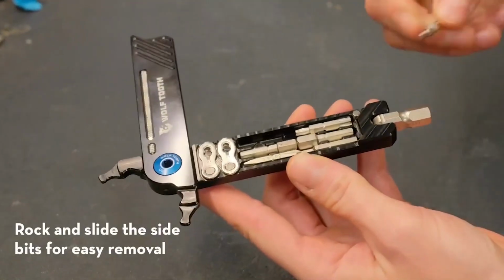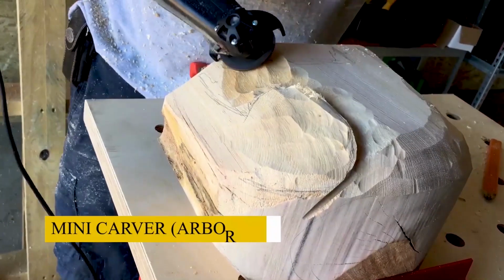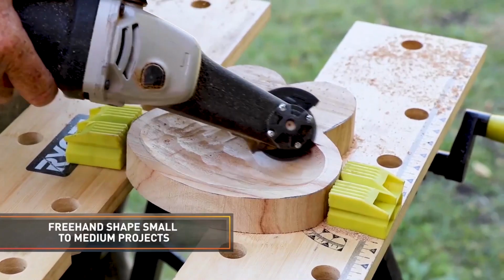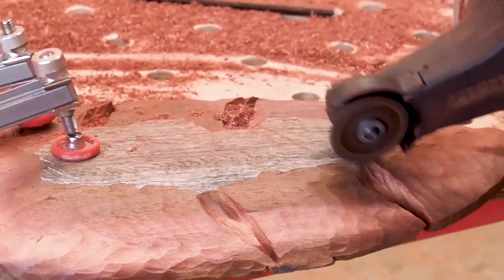Whether it's a bike adjustment or a small repair, it's a compact tool that keeps you prepared without adding bulk. Mini Carver. When you need to shape wood quickly, but still keep control over fine details, the Arbortech Mini Carver delivers a balanced solution. Its tungsten carbide blade removes material efficiently while allowing smooth, controlled carving even in tight areas.